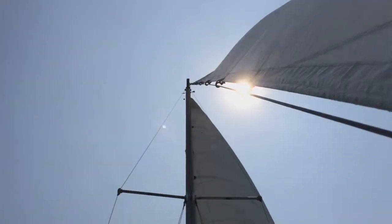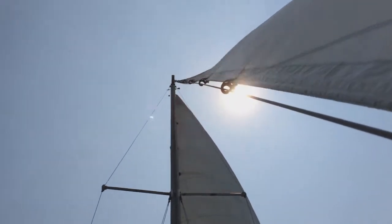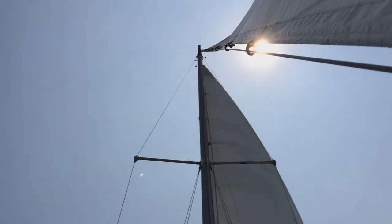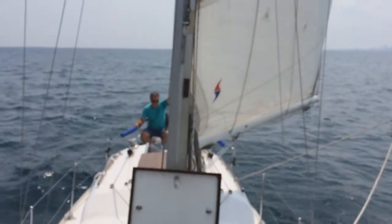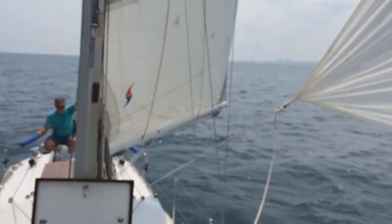Well, it's 1:30. Set for course about 340, which is just pointing a little bit north of the harbor entrance. More favorable winds that way. Going about 4.5 to 4.8 knots. Nice, pleasant, comfortable ride.